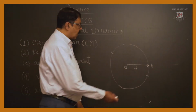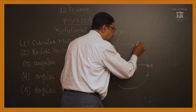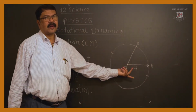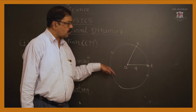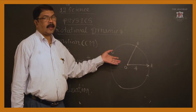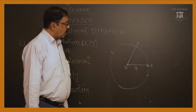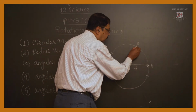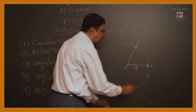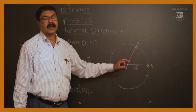Now assume that this particle after some time reaches point B. The particle is moving in an anti-clockwise sense; you can consider it in a clockwise sense also. Anti-clockwise is opposite to the arms of a clock. It is just for convenience; it is not particularly defined for anti-clockwise or clockwise. So the particle moves from point A to point B. Now what is the radius vector? Now the radius vector is OB bar. The radius vector is denoted by R with a bar on top of it, indicating that it is a vector, it has direction.